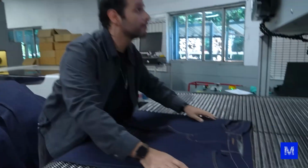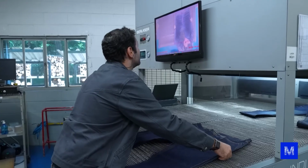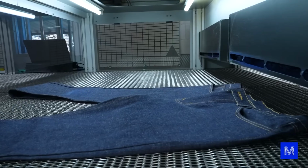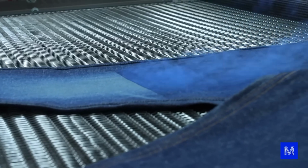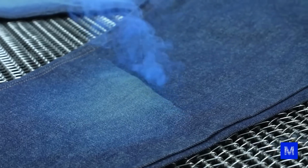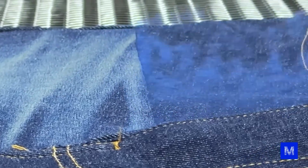The first step is recreating the fading caused by folds in the fabric, and that's done with lasers. The design is pre-programmed, and the jeans are placed on a virtual template that maps out where to fade. The laser burns off the dye to reveal the lighter fabric underneath. It's really magical to watch.